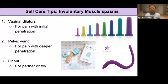All right, so down to the nitty-gritty. We talked about globally how you can work to open up and release tension, very specifically in your pelvic floor muscles. But now, even more specific than that, using different tools can be really helpful to address those involuntary muscle spasms. The first tool that I'm going to talk about here is vaginal dilators. And in a moment, when I close out and share my screen, I'll show you with my pelvic floor model how you would do that.